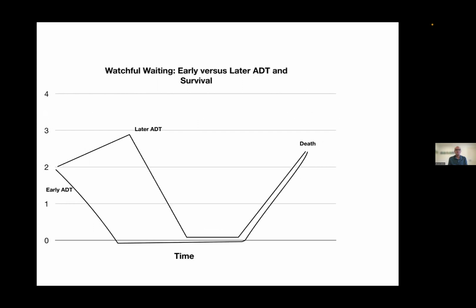And here's sort of an example. On the left of your screen, you see they're diagnosed with cancer. If you give them hormone therapy right away, you can make things better. Hormone therapy is not curative, so if they live long enough, they die here. If you don't give them hormone therapy, they get worse. You treat them and they live the same amount of time. But you have this period of time here where you're not on hormone therapy, and the hormone therapy has been shown to certainly cause side effects or problems.